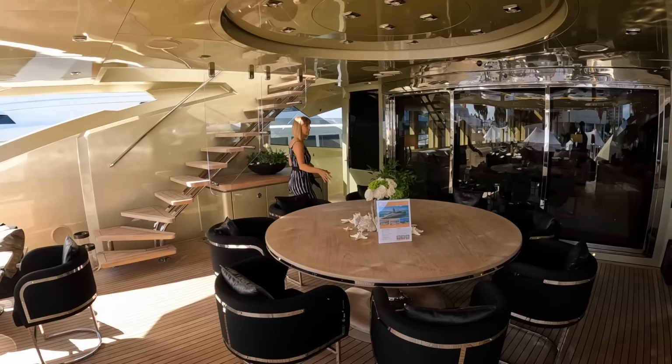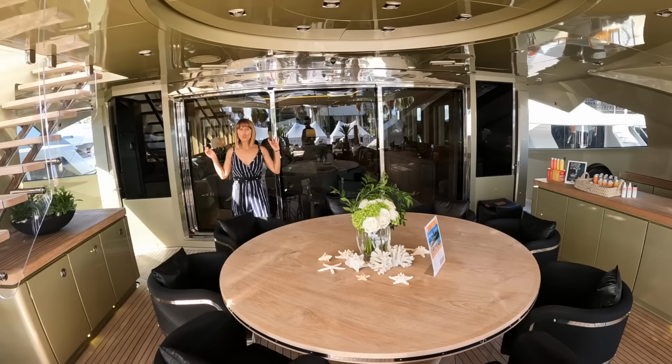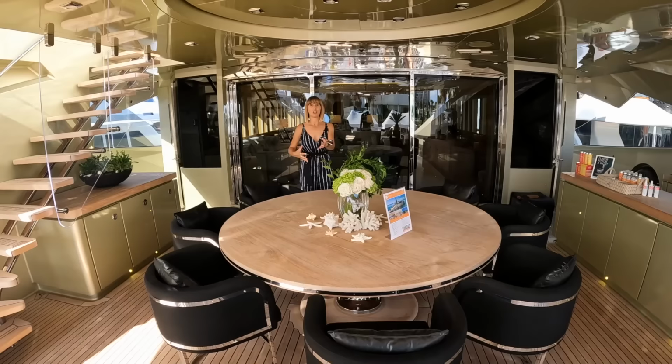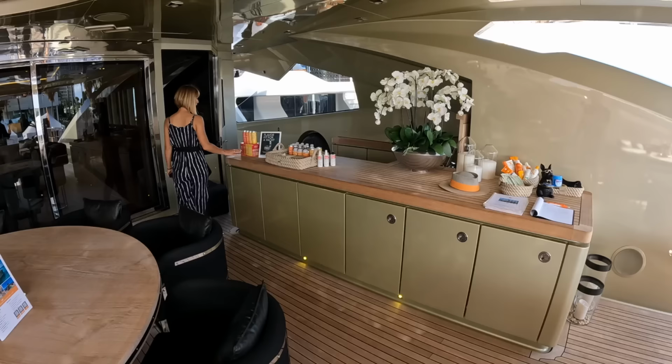So even if it's hot out, what they did is they've installed some huge air conditioning. And so if you close up the weather doors on both sides and blast the AC in this space, this is actually an air-conditioned alfresco dining. I like how they continued the teak here. The teak look, right? Yeah, I really like it too for the bar area.